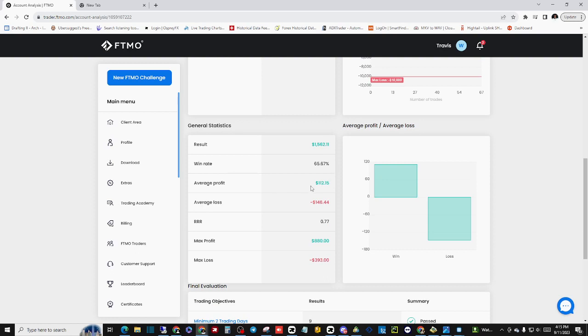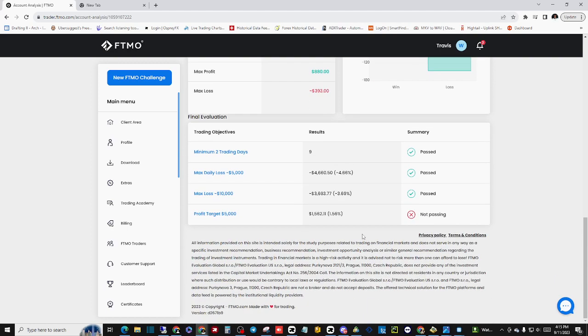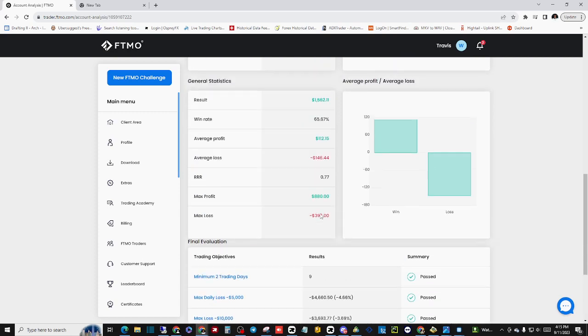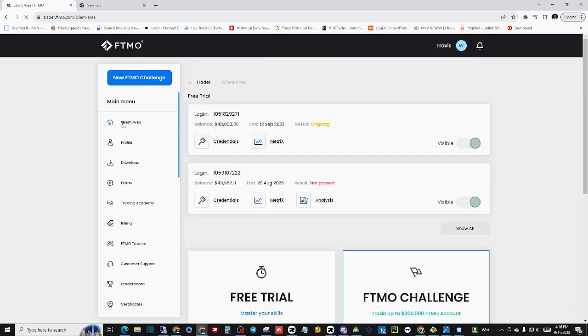Win rate 65%, average profit 112. It says an average loss of 146, but we never realized the actual loss in any one of those trades. Just like the max loss overall, we never realized any of those losses. We ended up passing all 3, but we did not hit the $5,000 target. We made 1,500 in 2 weeks. Very happy about that overall movement, and very happy about how well we did for that trading time throughout those 2 weeks.